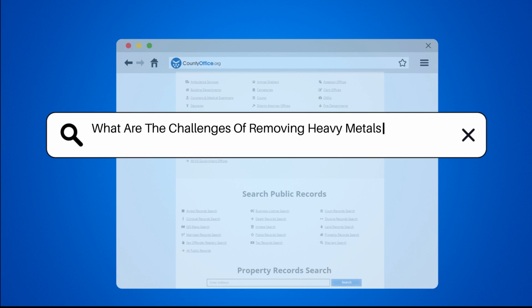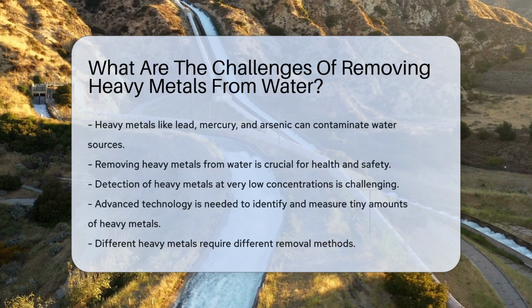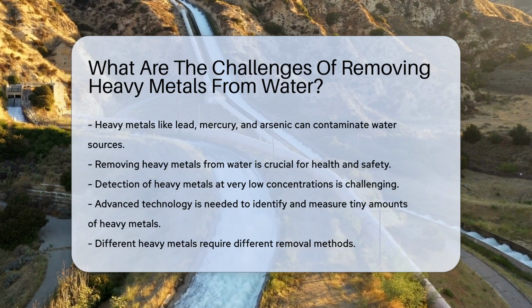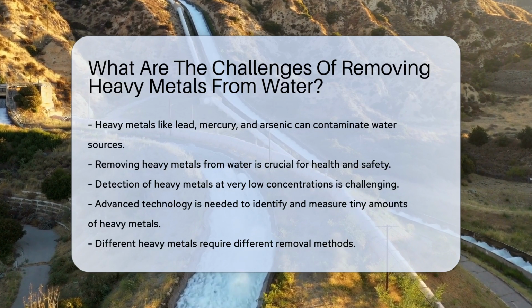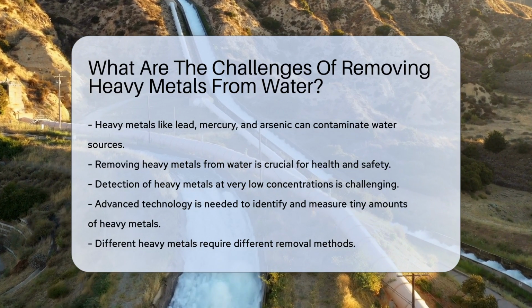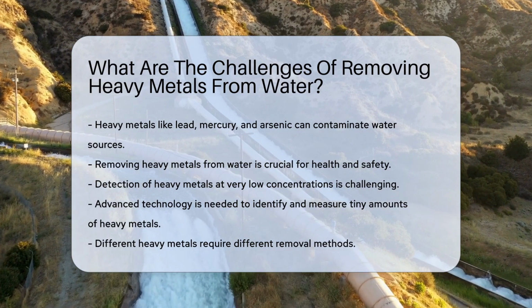What are the challenges of removing heavy metals from water? Heavy metals like lead, mercury, and arsenic can contaminate water sources. Removing them is crucial for health and safety. One challenge is the detection of these metals at very low concentrations. Advanced technology is needed to identify and measure tiny amounts.